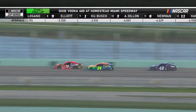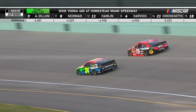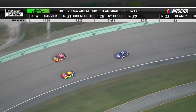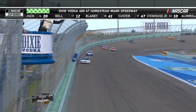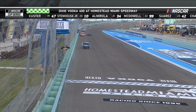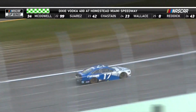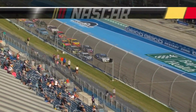All right, let's see who gets the stage points. This is the lap. Chris Buescher for Roush Fenway Racing. His Ford comes off turn 4, and he will win stage 1 from Brad Keselowski, with Truex 3rd, Byron 4th, Bowman 5th, Kyle Larson and Joey Logano. Love it. Restart. Here they come to the Geico restart zone.